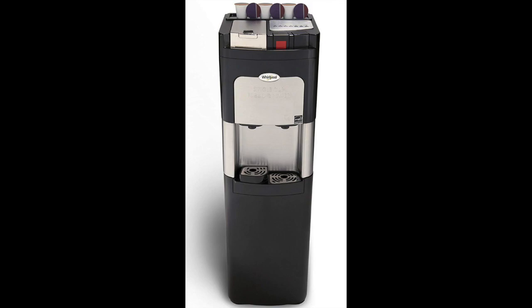Like other Whirlpool models, the Whirlpool commercial single-serve bottom-loading water cooler with K-Cup pod relies on extra features to stand out from the crowd. There are a lot of similar water coolers, but this one is a 2-in-1 appliance that focuses on being easy to clean as well.